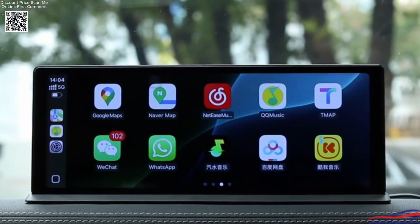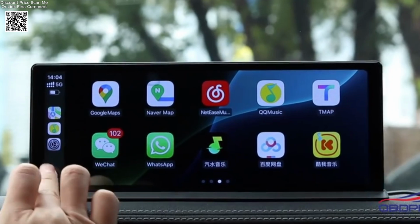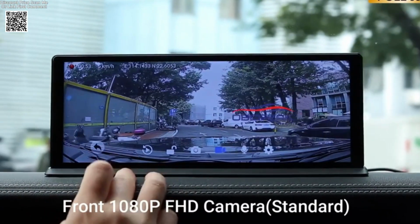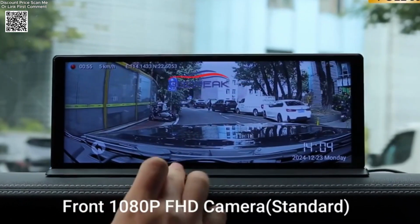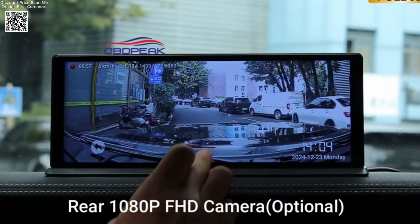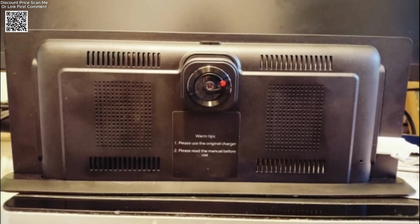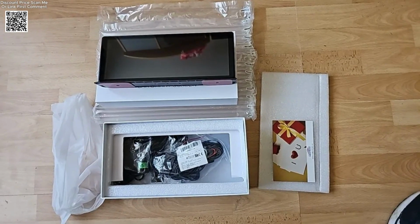This advanced system supports wireless CarPlay and Android Auto, allowing drivers to make calls, send and receive messages, and use navigation apps seamlessly. One of the standout features of the K60 Pro is its full-screen gesture control, an innovation that enhances usability by mimicking the touch gestures used on modern smartphones.